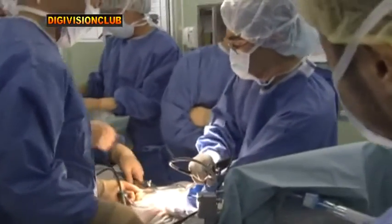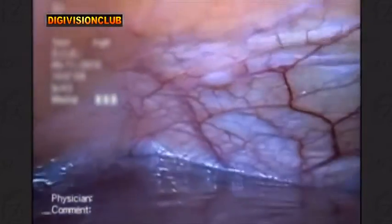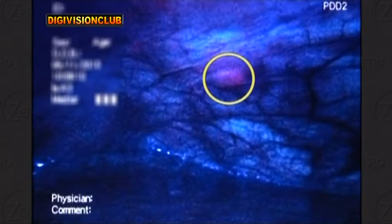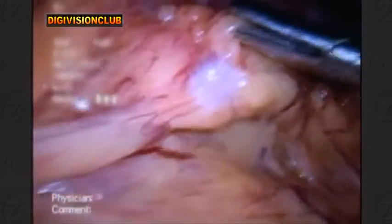Let's return to the operating room. The lights are turned off. An endoscope is inserted to see if the cancer has spread to tissues around the stomach. This video is from a case in which the cancer had spread. When blue light is shone on the peritoneum, a red area appears. It's less than 1 centimeter across. The cancer has metastasized. It has spread to another spot on the peritoneum.